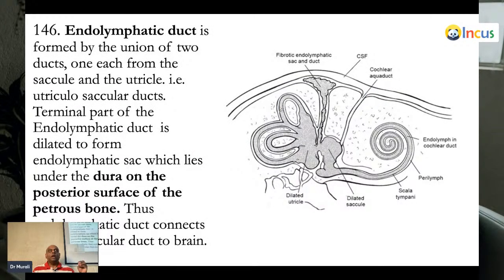Now, how is the endolymphatic duct, which is ultimately draining into CSF, formed? It is the saccular duct and utricular duct. The utriculo-saccular duct is the one which is draining into the endolymphatic duct, is what you need to remember. And the terminal part of the endolymphatic duct is dilated just before it is entering into the CSF. And that is basically called the endolymphatic sac. And it is very closely related to the dura, which is part of the petrous part of the temporal bone, is what you need to remember.